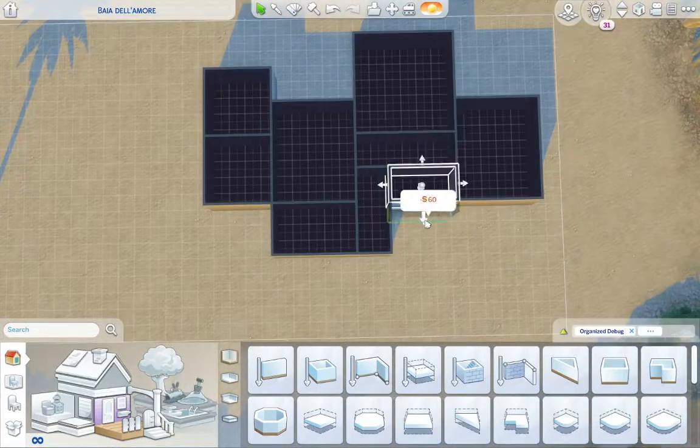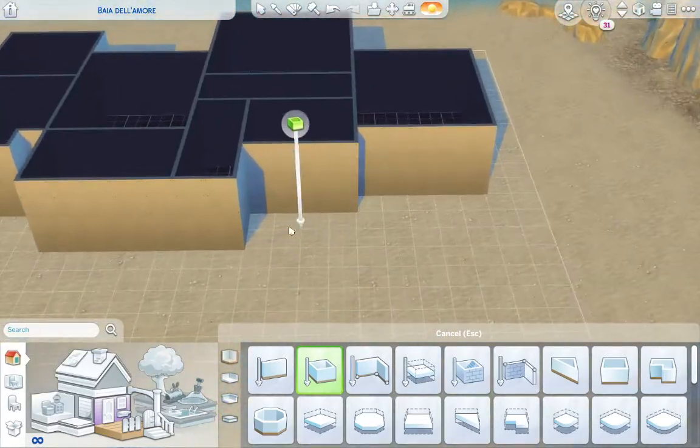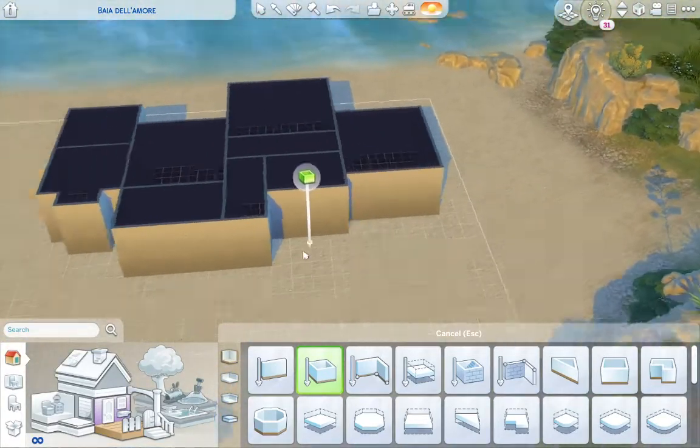I put a flat roof on it. It's kind of like Greek style. I was inspired by the Greek style, and I think it's great.